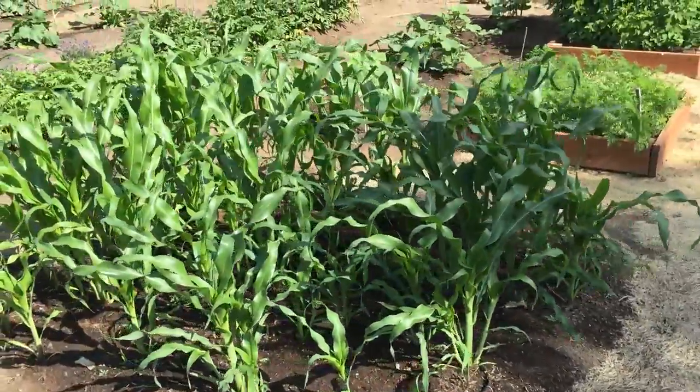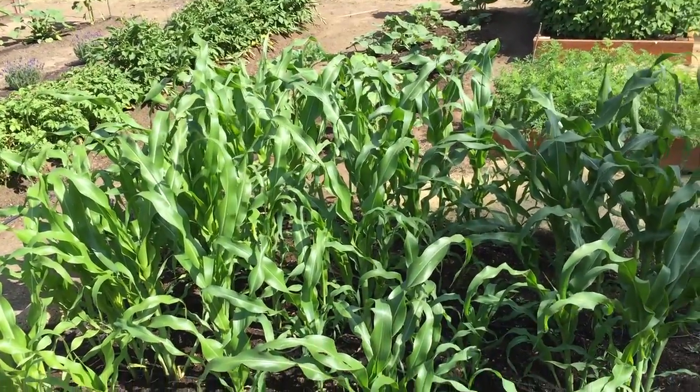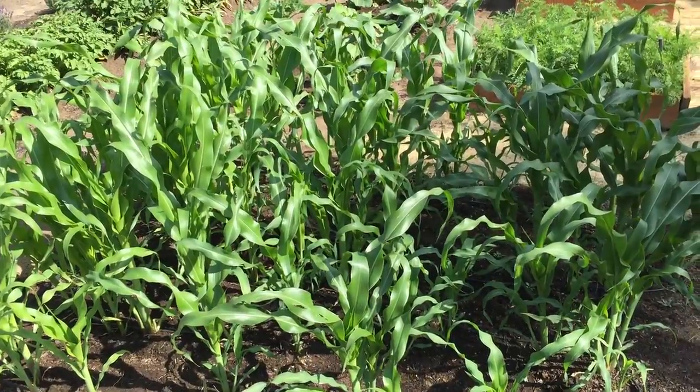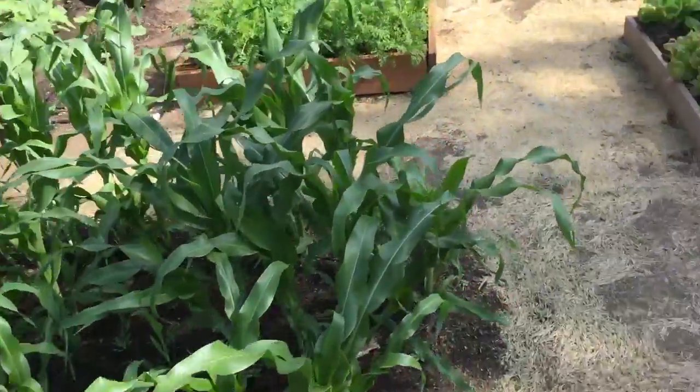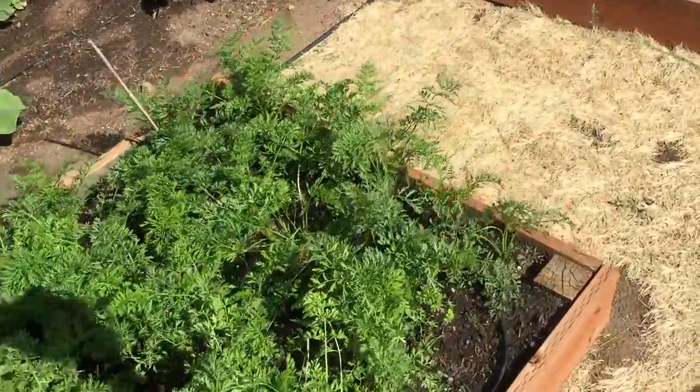Got a corn patch. It's about waist high for the taller stuff. It's kind of a combination of white and yellow corn. Hopefully the season this year will be sufficiently long to produce some reasonable ears. Box of carrots, they produce well. We've been thinning and getting quite a few of them.